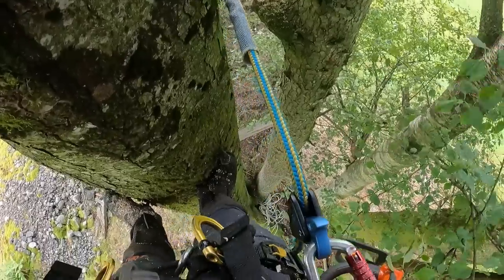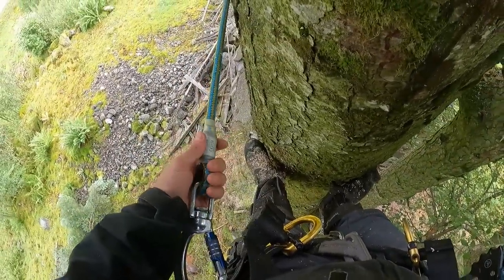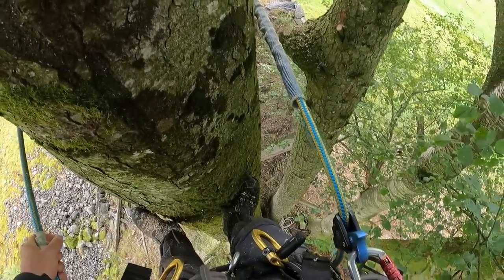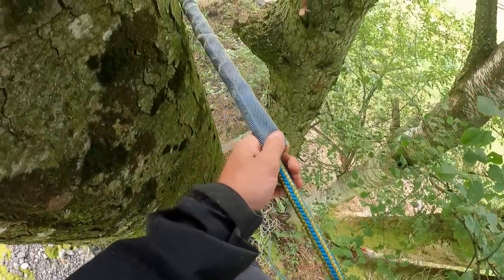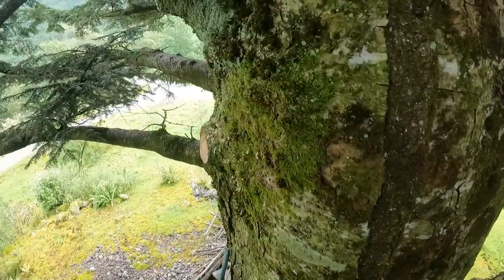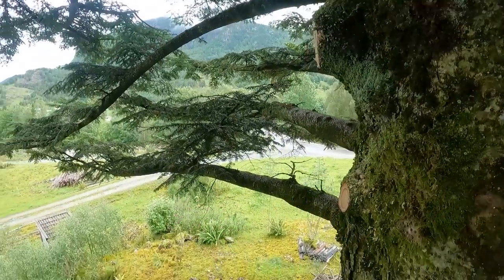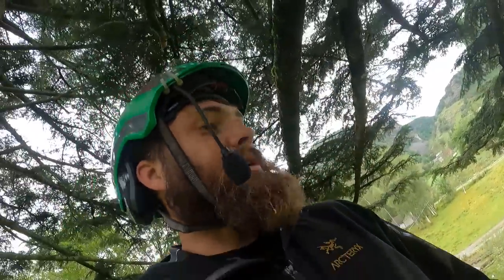Okay, so I didn't bring my steel core flip line because I was trying to save weight on the plane, but in this tree, I would like to have a steel core flip line. So I'm using Sondre's, and I'm not used to this sheath either, because I'm going to be using my climbing line to lower the branches, which is not the textbook way to do this.